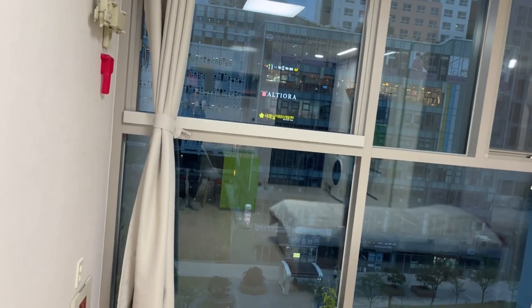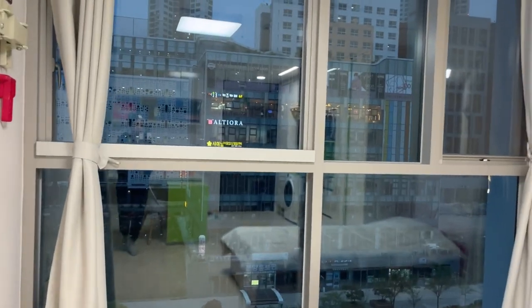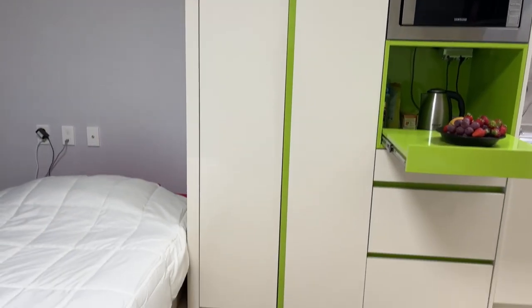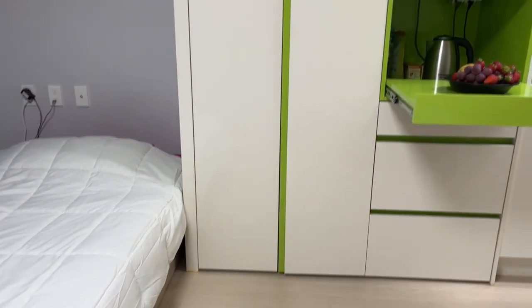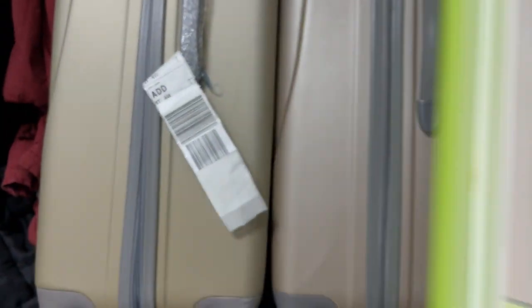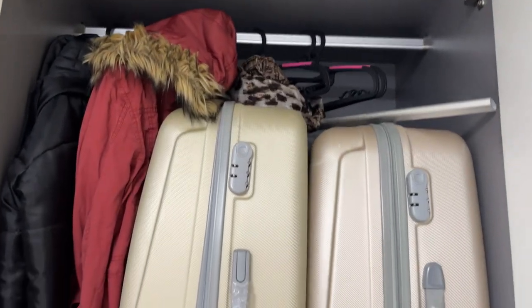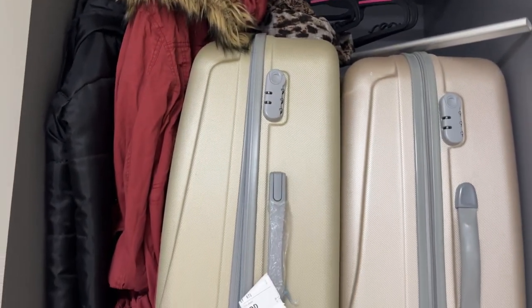And the last room that I'm going to show you is my bedroom. This is where all the magic happens. Sort of. Anyway, let's start with the closet. If you were wondering where my luggage was, I've stuffed it all into my closet. And my hanging clothes over there.